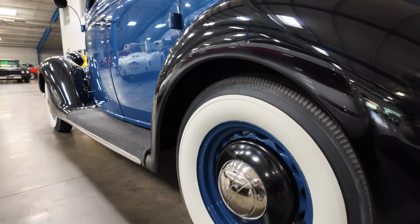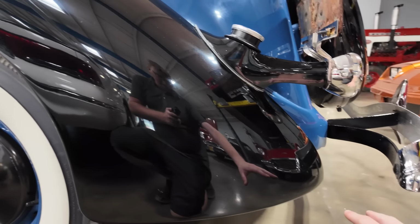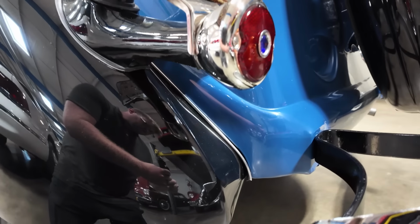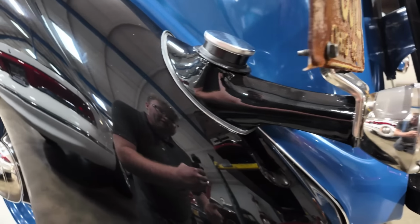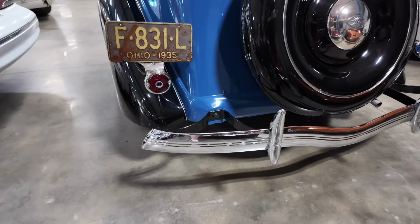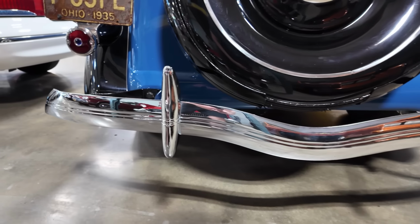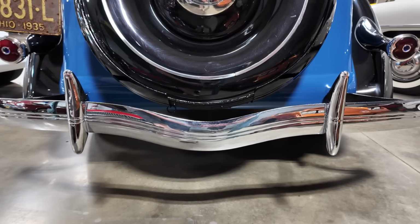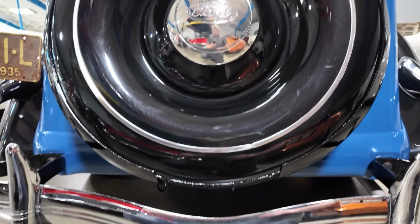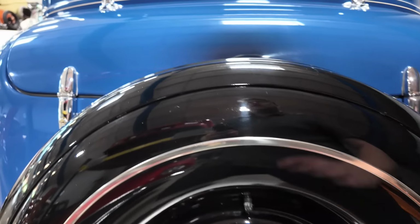The rear fenders are rolled as well. They do come back here to a point. The rear brake lights, as well as gas filler. The bumpers back here mimic the front bumpers, two overriders and/or bumperettes. Has this dip here in the center as well. Nice spare tire in the back.